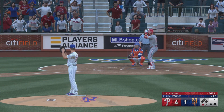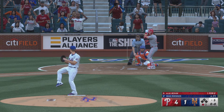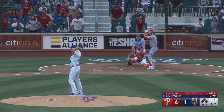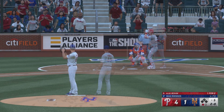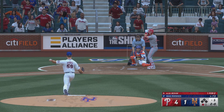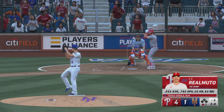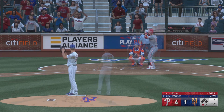So digging in, Alec Bohm. 1 for 2. He had an RBI base hit back in the 1st. Down and in, moved his feet. So 2 balls and no strikes. That's down and in. 3 balls, no strikes. A bit behind with that swing. It's 3 balls, 1 strike.